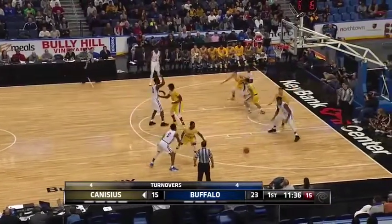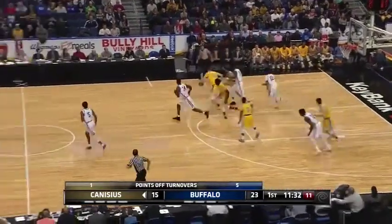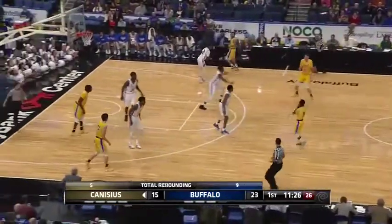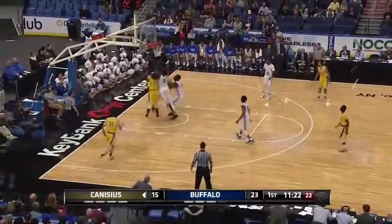Underneath, a big block there by Planinchich. And you know what? You see the Bulls, they're trying to get Perkins in the post, and they think they got a mismatch there. Boy, Planinchich put it on the floor, and it went down for him as he had the little floater off the glass.